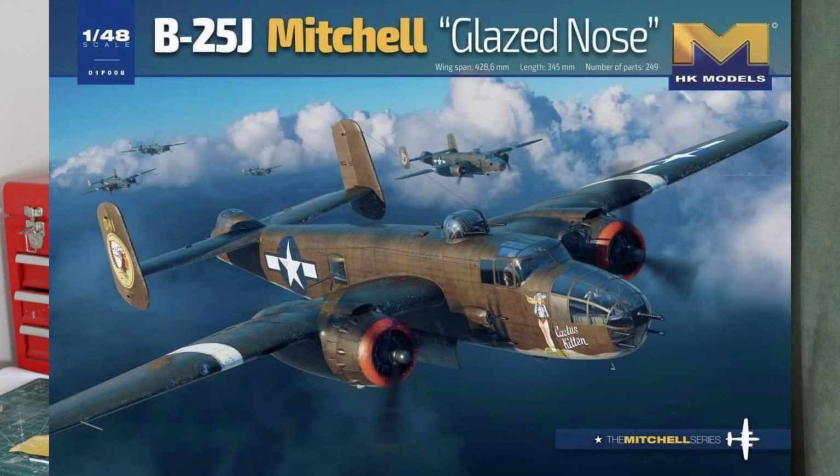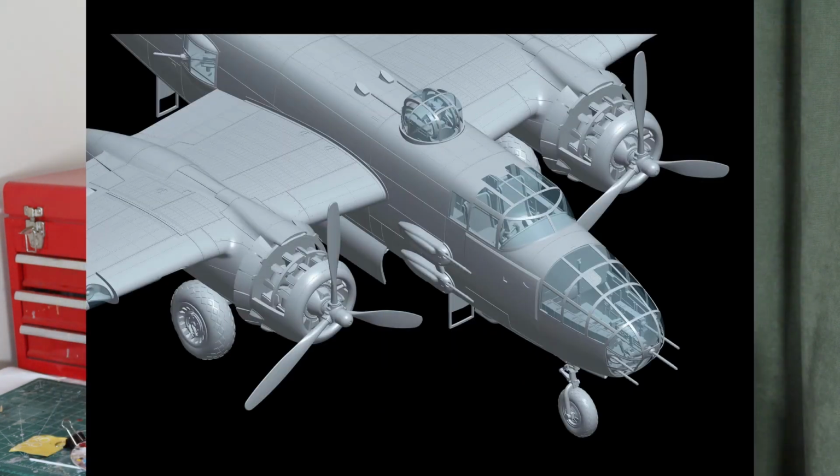We shall see. Hong Kong Models. And this came completely out of the blue. We've had nothing from them for a while. They've announced a 1/48 scale B-25J with the glass nose. I'm assuming it's a downsize of their really very, very nice 32nd scale kit.